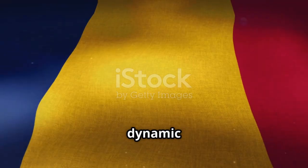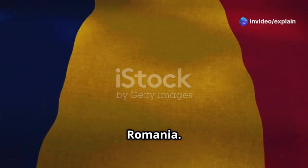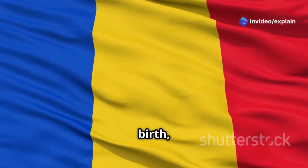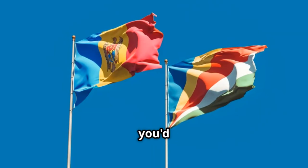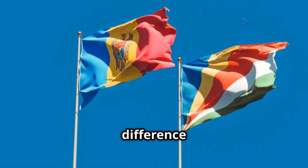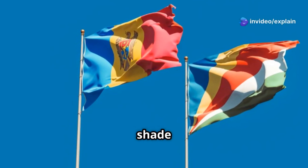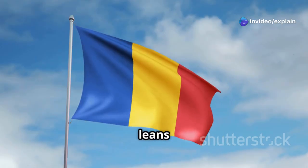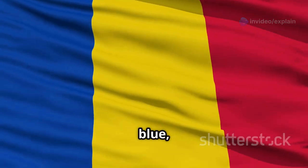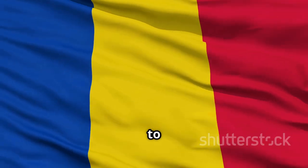First up, we have the dynamic duo of Chad and Romania. These two flags are about as similar as siblings separated at birth, both sporting vertical stripes of blue, yellow, and red. At a glance, you'd be forgiven for mixing them up, but look closer and a subtle yet crucial difference emerges. The shade of blue, Romania's blue, leans towards a cobalt, a slightly brighter, more vibrant hue. Chad's blue, on the other hand, is a touch darker, closer to indigo.